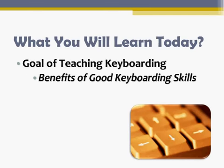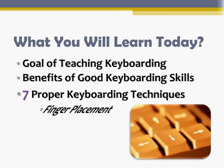So what are you going to learn today? Well, we're going to talk about the goal. Why are we talking about keyboarding? Why am I teaching keyboarding? Well, there is a goal there. We're going to talk about the benefits of good keyboarding skills, how that's going to benefit you in your future. We're going to look at the 7 proper keyboarding techniques. Yes, that lucky number 7. And lastly, we will identify the proper finger placement.